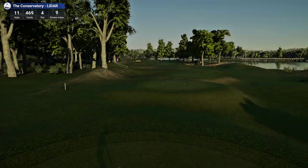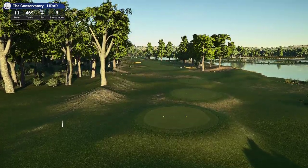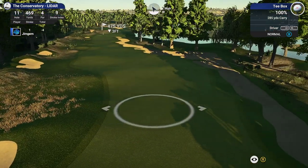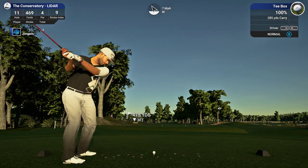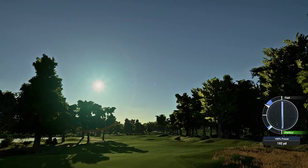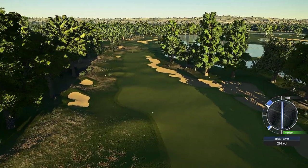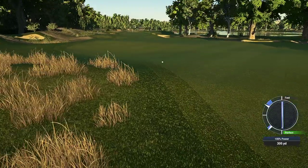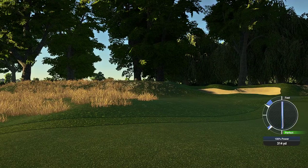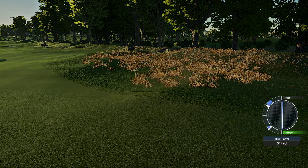Okay, hole 11, 469 yards, par 4, stroke index 9. Oh, it's fast, so it's pulled it to the left. But is it going to come out? Come on, kick, kick, kick. Oh, it kicked the right way. Nice. Kicked me back into the fairway.